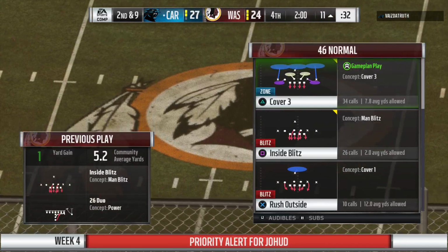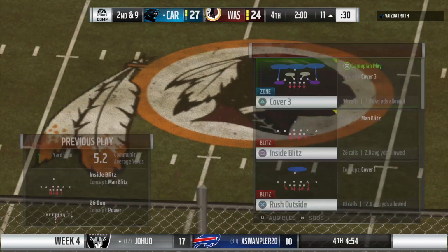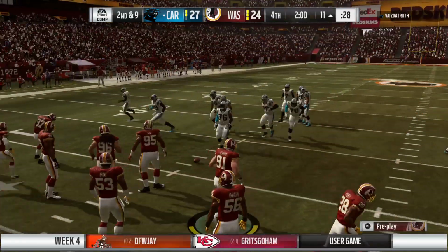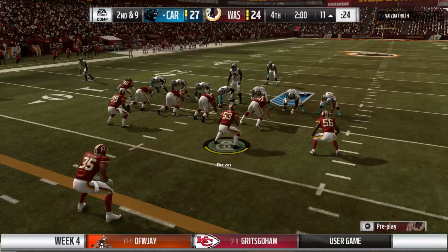Time for a break. We're back to see what happens after this. So 2nd and 9, and you'd have to figure just about all 11 probably crashing the line here.